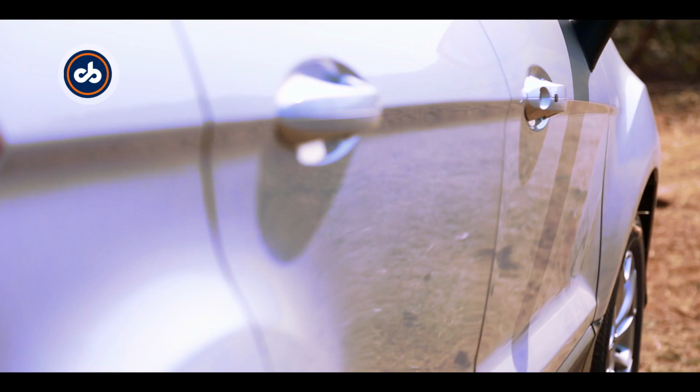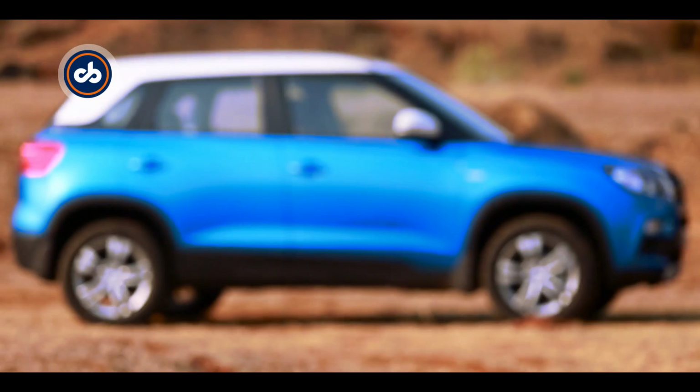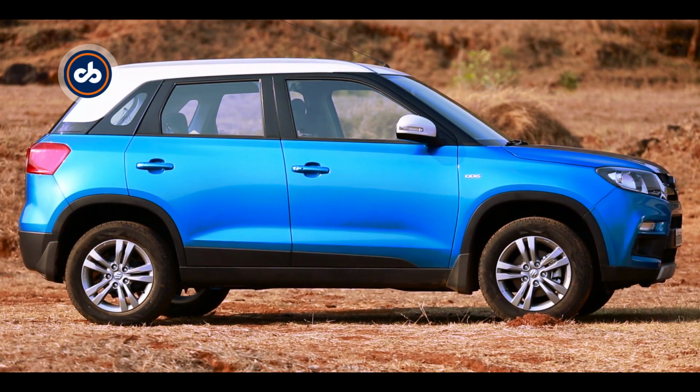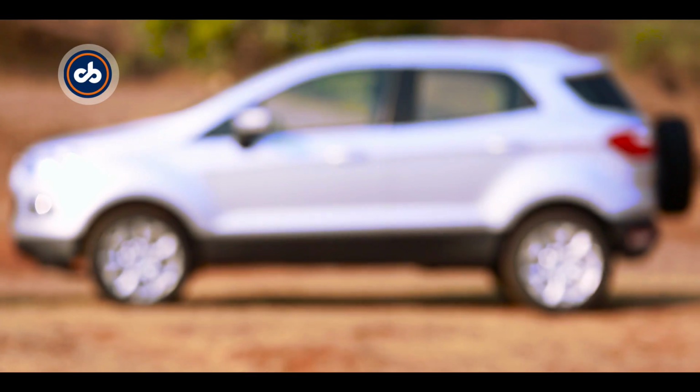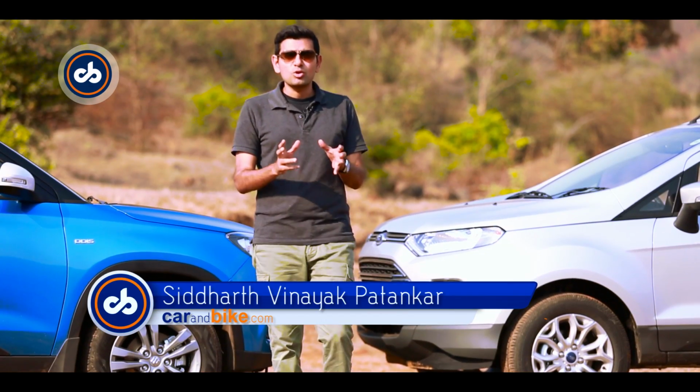So what do you know, it's a bit of a surprise. Before putting these two cars together, I was convinced that the Vitara Brezza is just going to look so much more SUV-like. And guess what? The EcoSport's the one that's actually taller and manages to hold its own in terms of proportion.